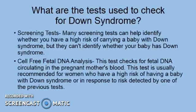What are the tests used to check for Down syndrome? Screening tests. Many screening tests can help identify whether you have a high risk of carrying a baby with Down syndrome, but they can't identify whether your baby has Down syndrome. Cell-free fetal DNA analysis. This test checks for fetal DNA circulating in the pregnant mother's blood. This test is usually recommended for women who have a high risk of having a baby with Down syndrome or in response to risk detected by one of the previous tests.